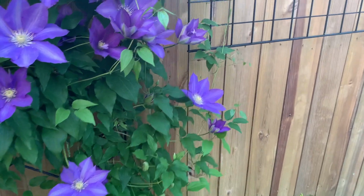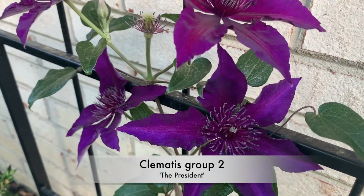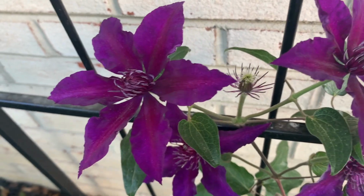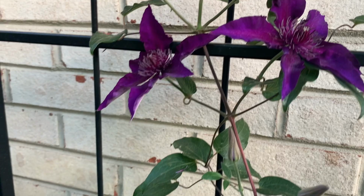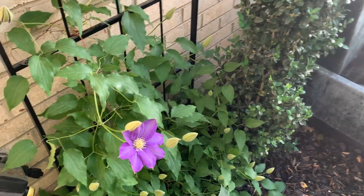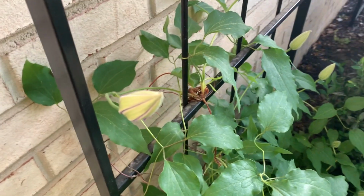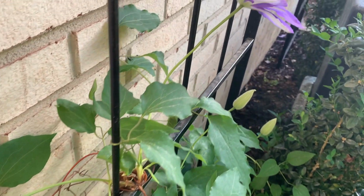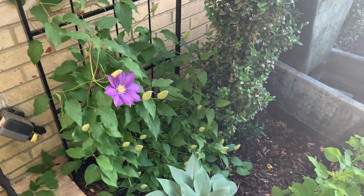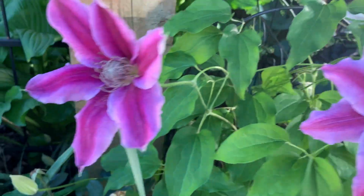Let's see what else is blooming, clematis wise. Very deep, rich violet blooms. Here's another Jackmanii on this side. The sun is starting to cast its rays over here. That bloom ready to come out. A little bit janky over here, but so what? She's still coming out for the show. Beautiful.